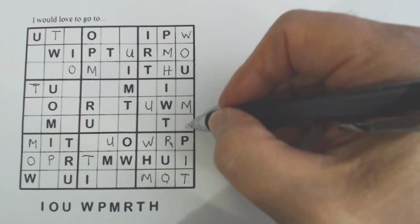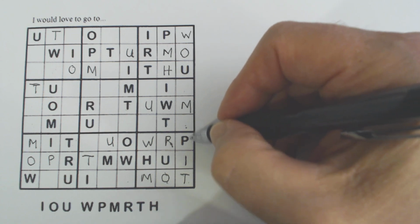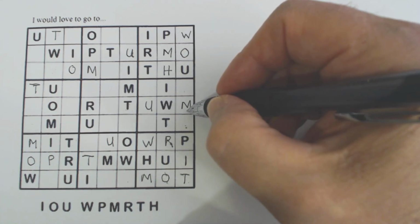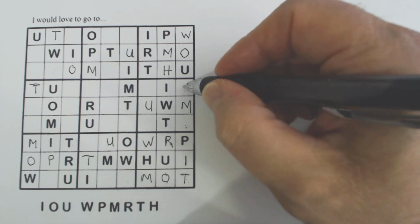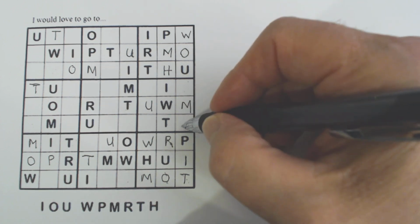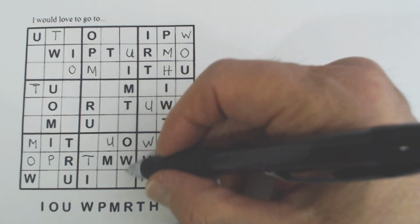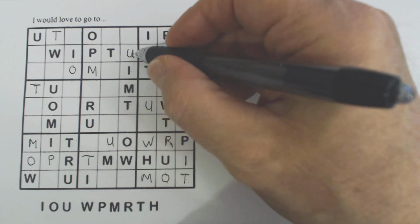And this one is, let's see, I, O, U are there. W, P, M, R, T, H. R's missing and H is missing. So, can't solve those yet. R and H. Let's look at this column here and see if we can solve that one.